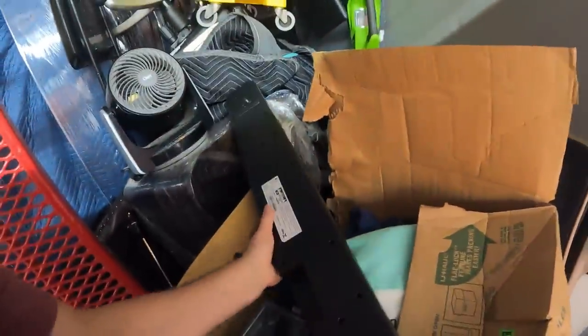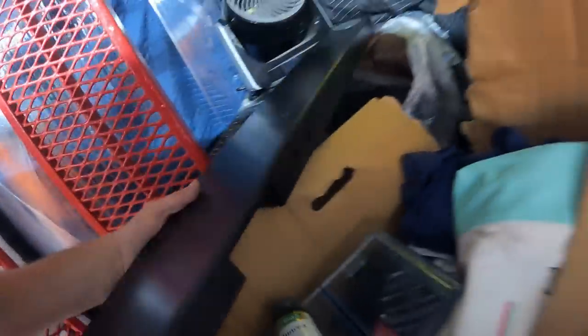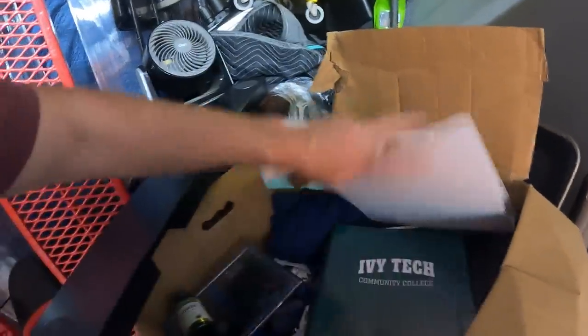But right here, if we look, is this a sound bar? It's an LG, yeah, nice LG sound bar. Hopefully we got a cord and a remote and stuff like that. This is a, what's in here? Biology.